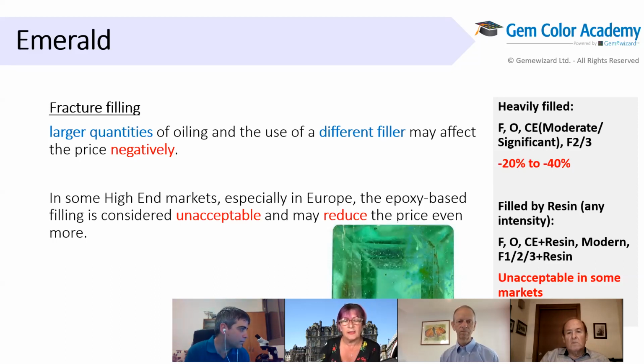So the difference in terminology is an issue across the world. It's the same with a lot of the terminology, because it doesn't translate so well across the international field. So I gather from Tom it doesn't make much of a difference at all, whereas here, epoxy resin that has a hardener does have a negative effect on the value per carat.